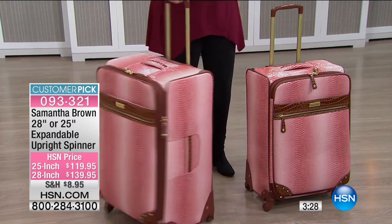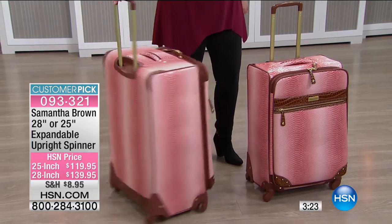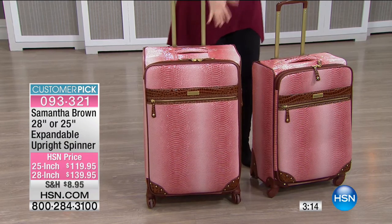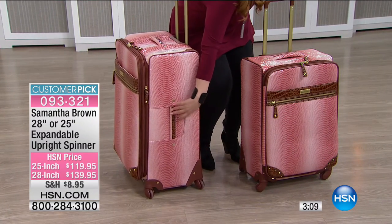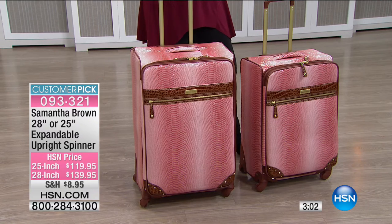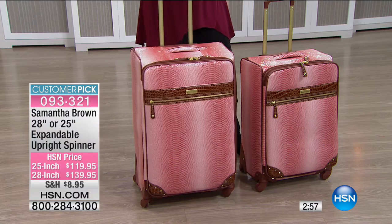And I will tell you, I've gotten so many compliments from customs agents, TSA agents, people who work at the front desk of the hotel. Oh, I love your luggage. I have Samantha Brown's luggage from when it originally came here at HSN, and mine is pink. This dusty rose is gorgeous with the ombre. There is a place on the side here to grab, if you want to grab the handle on the side to help get it in and out. Really, really roomy. So these are for those long trips. This is if you're like me and you need to bring 3, 4, 5 pairs of shoes. I know Samantha always tells me not to do that.